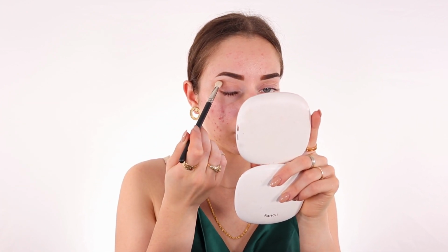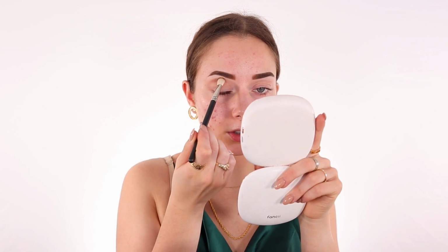We're gonna contour my eye first, and I'm gonna go with Top of My Game, which is that beautiful taupe shade, something more cool tones. We're gonna stay within the cool tones for now. Going into it with my beautiful brush, not too much because it's gonna look crazy. And for that one, I'm just gonna gently press it where I want to contour.